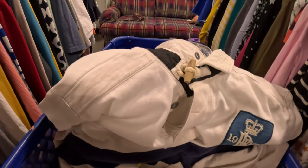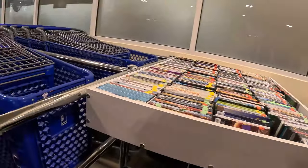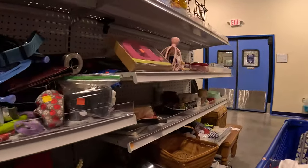I'm gonna make one more lap around here and see if we can find anything else real quick. Unfortunately, nothing on my second trip around, but I'm gonna put these three purchases in the van and then walk back into the boutique area and see if I can find anything there. But like I said, leave me a guess on what you think that Polo Ralph Lauren shirt's gonna sell for. I've got high hopes for it.